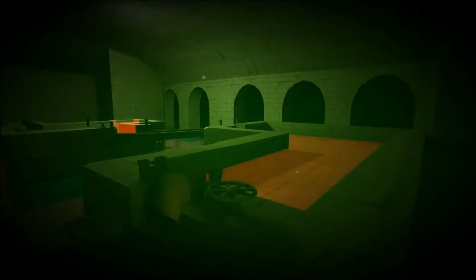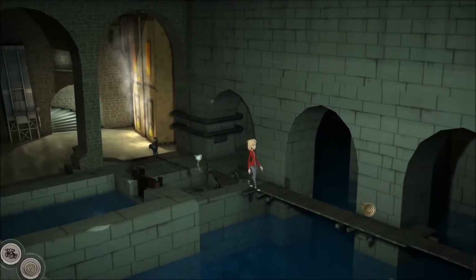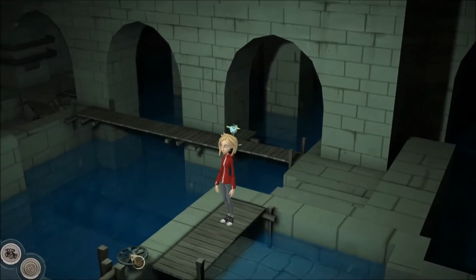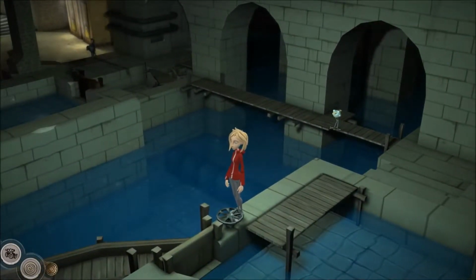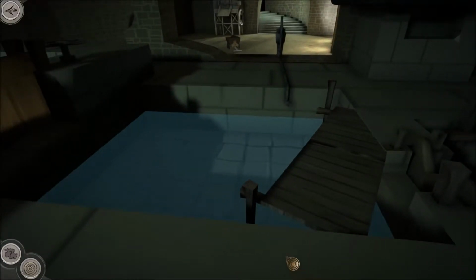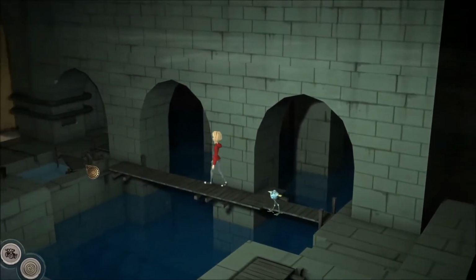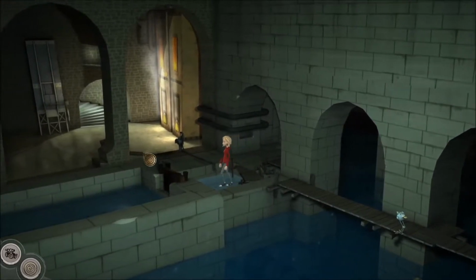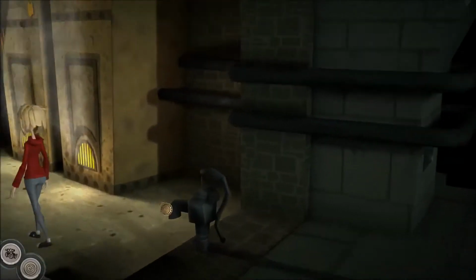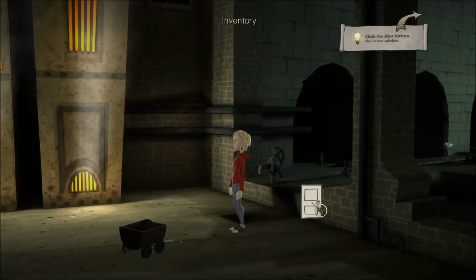The water in these cisterns is lower than usual. It's a longer drop than it looks. Who knows what's beneath the surface? This wheel opens the gate, but it hasn't been used in a while. Perfect! Makes a perfect ramp.